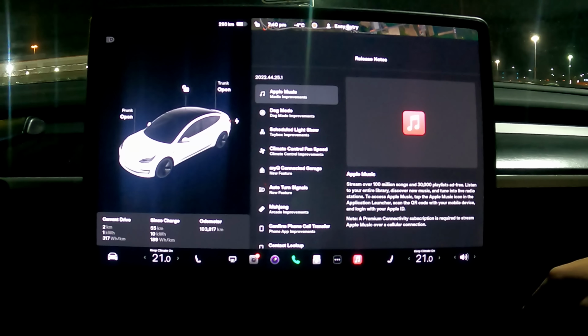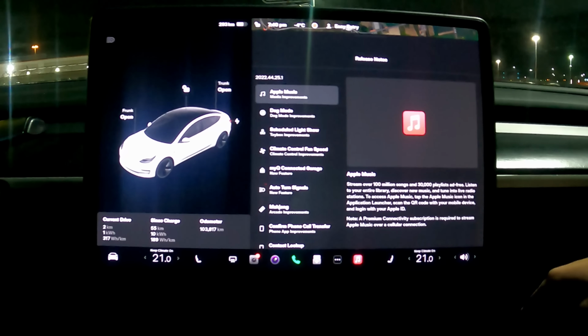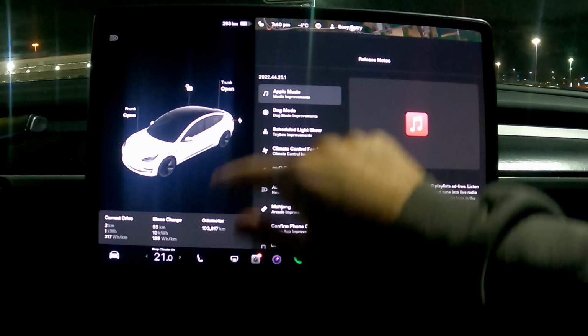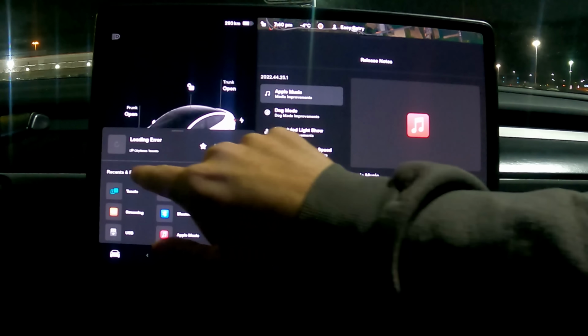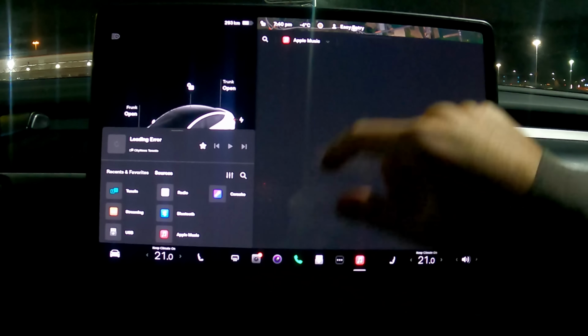Today we're going to be talking about 2022.44.25.1. This is the Tesla holiday update, and we're going to get right into it. So we have Apple Music. If you go to the bottom left now, which is your new media controls, and you swipe up, we have sources. One of the sources is Apple Music.